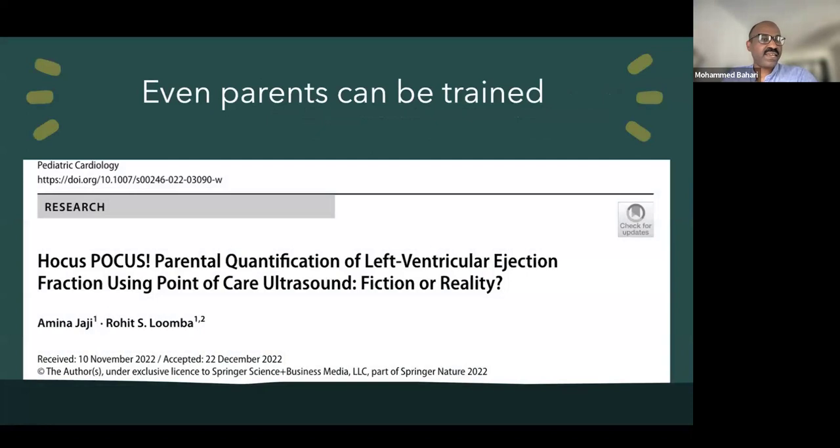And the last thing: it is not that difficult. I sometimes hear from trainees, learners, some nurse practitioners or transport nurses that it is difficult and sometimes takes a lot of time to get the skills. But in this interesting study, called Hocus-Pocus, in a cardiac unit, I believe in the States, they actually trained the parents on how to obtain certain views, the short axis view and the long axis parasternal view, basically to follow up this cardiac baby in terms of cardiac function and shortening fraction.